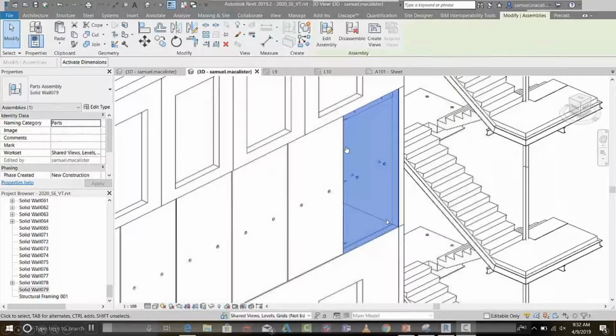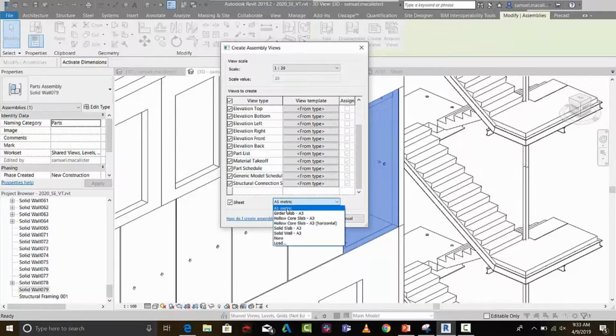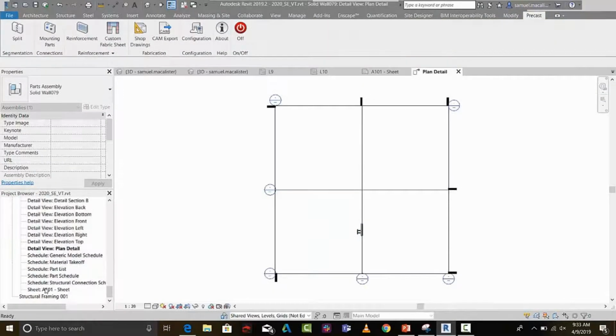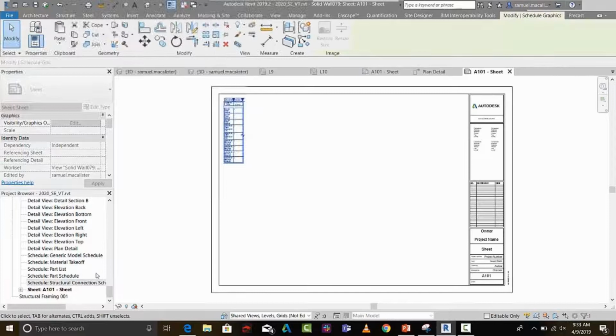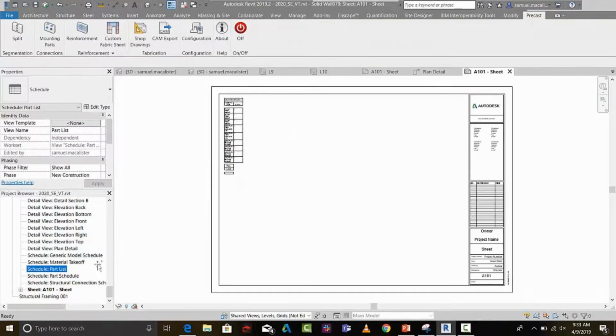Now, once that's done, I want to not only have it in a model environment, I want to create some views to go on a sheet. So this basically grabs the information as a number of assemblies and generates views, and then I can bring these views into my sheet. So what I've done here is I decided to generate some views, and what I can do is drag that information that's applicable to that particular part, because we've broken it down into a precast concrete part, and we can load it into our sheets.